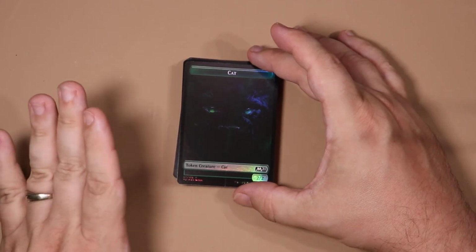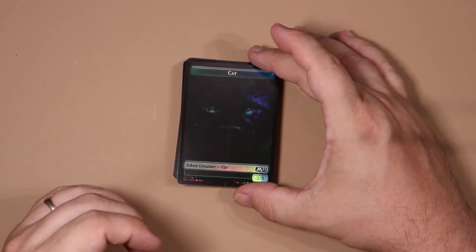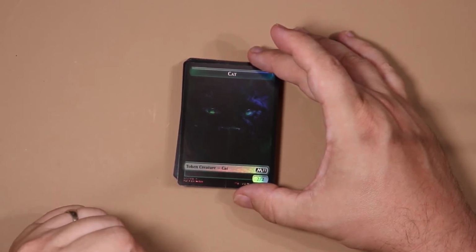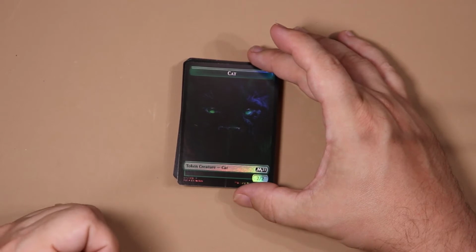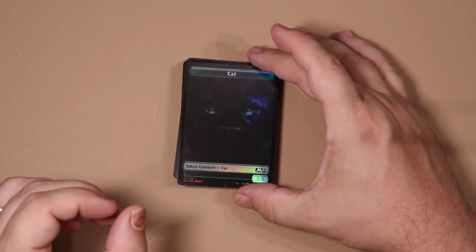So seeing this token already come out of the pack damaged is really discouraging, and actually something that I'm going to write to Wizards about. I usually don't complain, but again, when I'm paying $25 for a pack, I expect all the cards in the pack to be pristine.